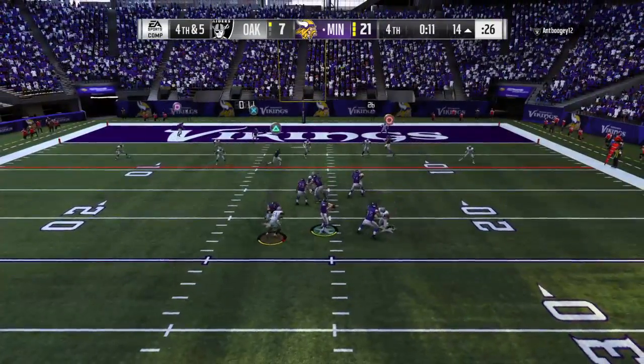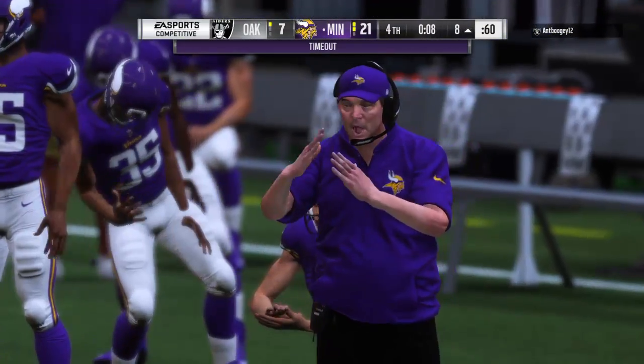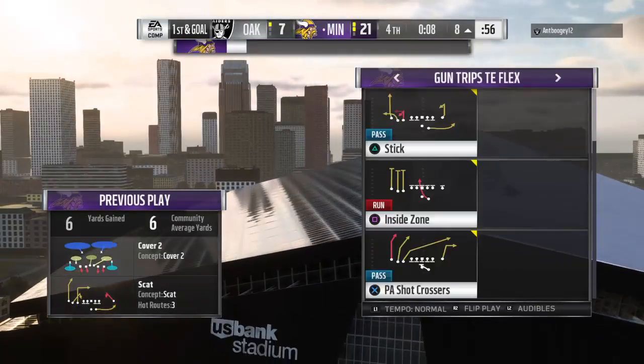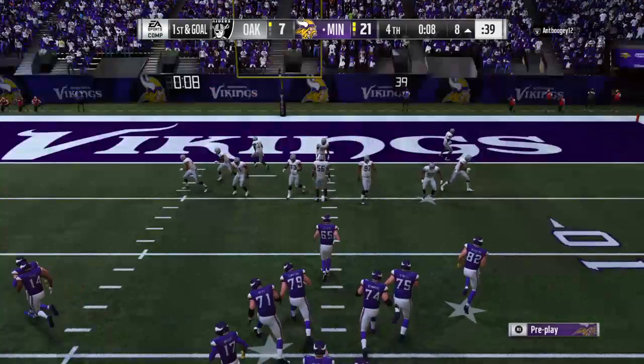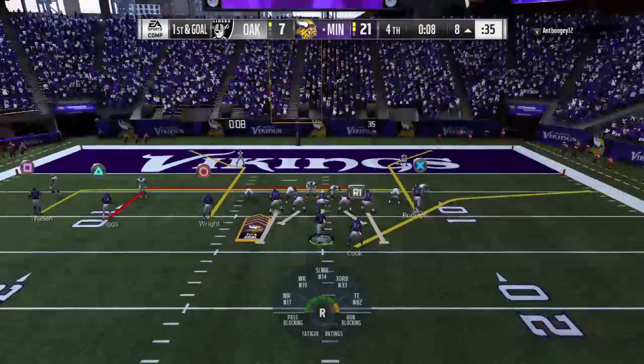Working out of the gun, Cousins. That's going to be caught at the 10-yard line. And one of the whistles for a timeout. So they'll stop the clock here in a game that's been decided in the closing seconds. Well, they probably don't need to run a play here, but you wonder if they're going to be able to resist on 1st and goal.